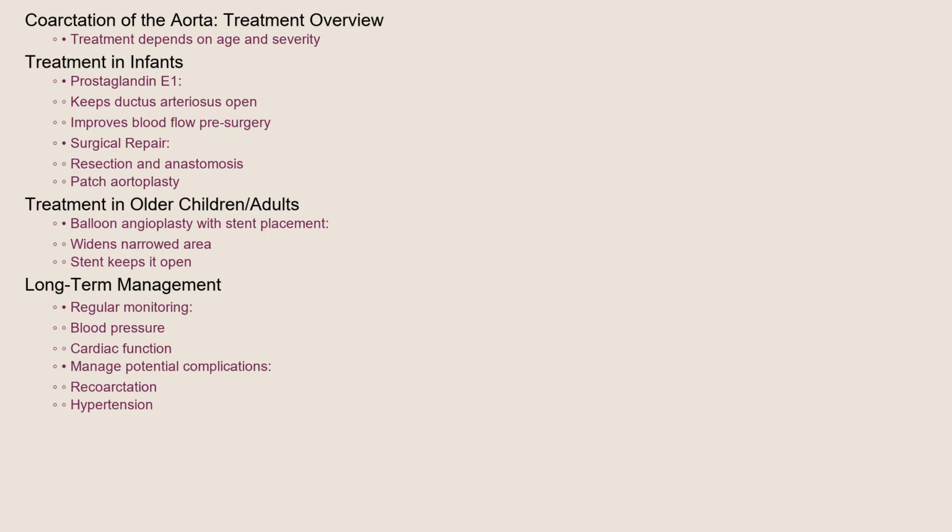Treatment for coarctation of the aorta depends on the age of the patient and the severity of the condition. In infants with severe coarctation, prostaglandin E1 may be administered to keep the ductus arteriosus open, which can improve blood flow to the lower body until surgery can be performed. Surgical repair involves either removing the narrowed section of the aorta and reconnecting the healthy ends, resection and anastomosis, or widening the narrowed area using a patch of tissue, a patch aortoplasty.